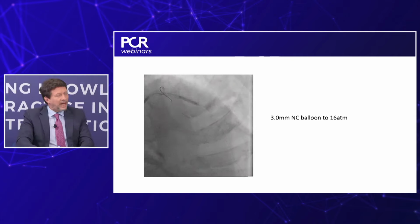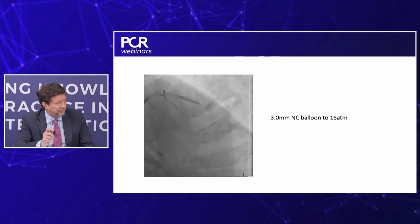Okay, Claudio, having seen this angiographic and IVUS image, and now you see this 3.0 balloon, I want to know also your opinion. Is that a properly expanded balloon? Would you go with the stent and outright stride forward? Or you think you still need to work a little bit on lesion preparation?